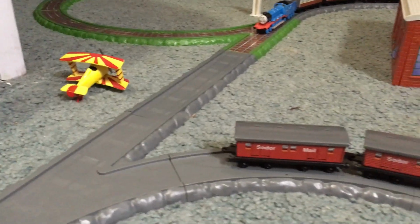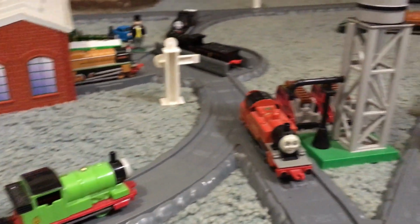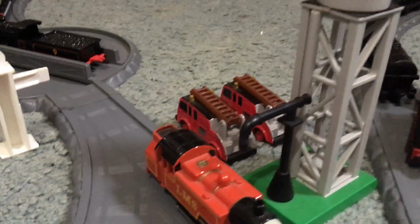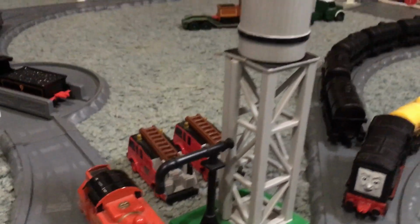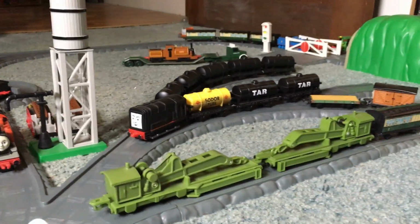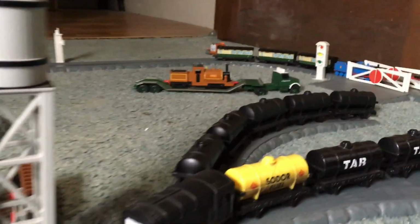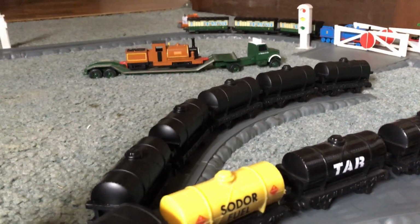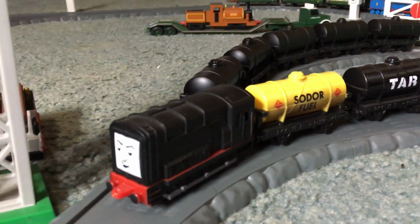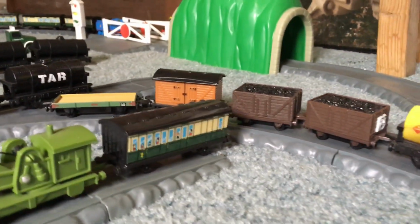But coming around this way, we've got Percy with the mail coaches. And then over here is Arthur sitting at the water tower. And I've got the Sodor fire engines just sitting here as if maybe they're filling the water tower. Just next to the water tower here is the yard, and you can see that I've got rolling stock sitting here. Over in the back here are the custom oil tankers that I made, and then I've also got Diesel here who is just shunting. And then over this way I've got more wagons and such.